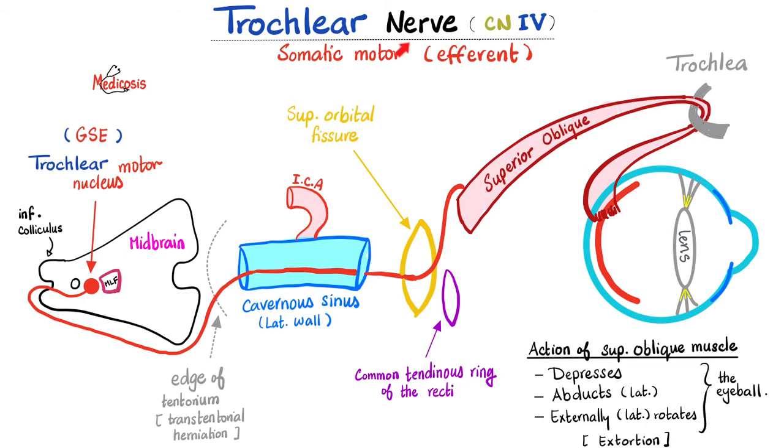Then cranial nerve 4 is the trochlear. Remember that cranial nerve 1 and 2 go to the forebrain. 3 and 4, midbrain, baby. I start in the midbrain at the trochlear nucleus, very close to the medial longitudinal fasciculus. Then it's the only nerve that goes through the back of the brain, not through the front. Remember, trochlear, tail, and trochlear, tectum of midbrain.